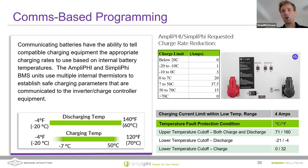By charging at a slow rate at really cold temperatures, 1 amp, and then up to 3 amps, and then up to 20 amps, by ramping up the speed at which we're charging in cold weather, as we start charging, the battery starts to warm up. And as the temperature rises, we start increasing the rate of that charging cycle until we get to a full rate of charging at 7 Celsius. And we can maintain that all the way up to 50 Celsius. The battery is communicating all this information through the device port to the inverter. So if you have an appropriate communicating inverter, the battery itself will control the inverter's charging rate.